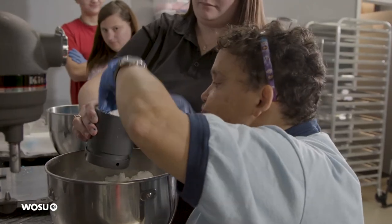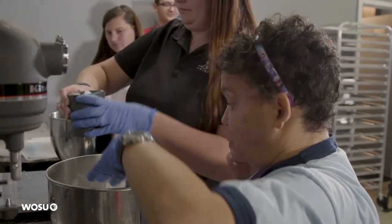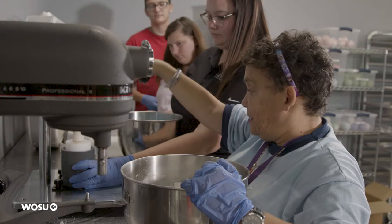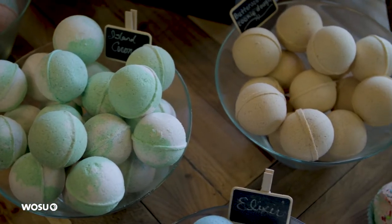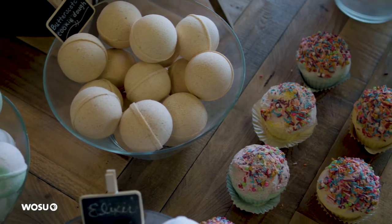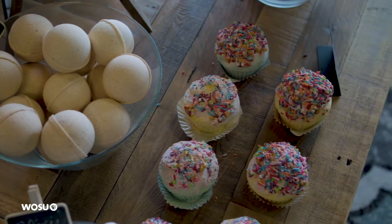Lisa is one of our individuals here. She was the first one to start when we opened in April. So she came up with the idea of having a cupcake bath bomb. She has made all of them herself. It has icing and sprinkles on top of it. It's just a really fun idea for her to create her own.